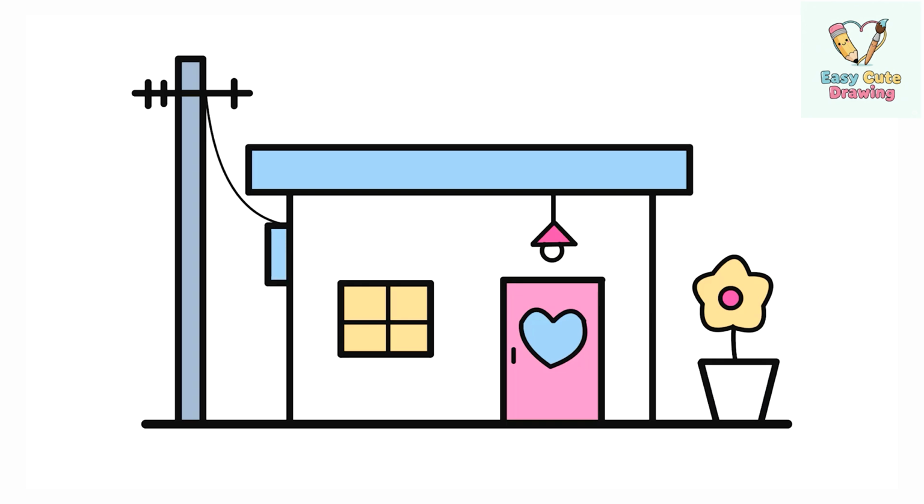Welcome to Easy Cute Drawings, where shapes and colors are flying. Grab your crayons, let's get trying. Easy cute, so fun to do. Drawing smiles for me and you. Welcome to Easy Cute Drawings, dreams in every hue.